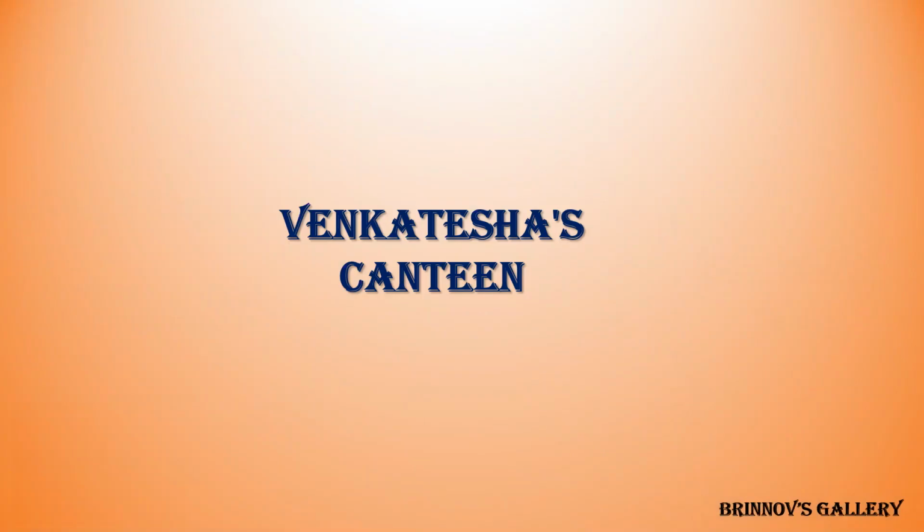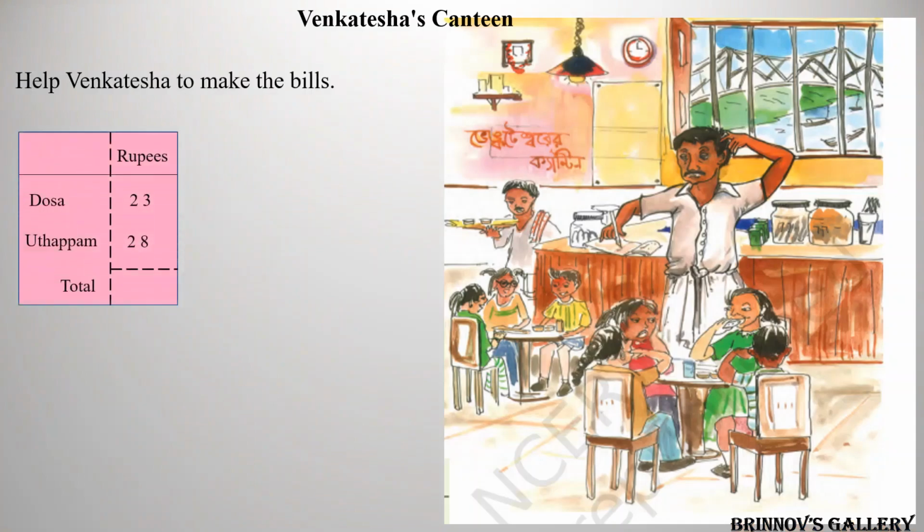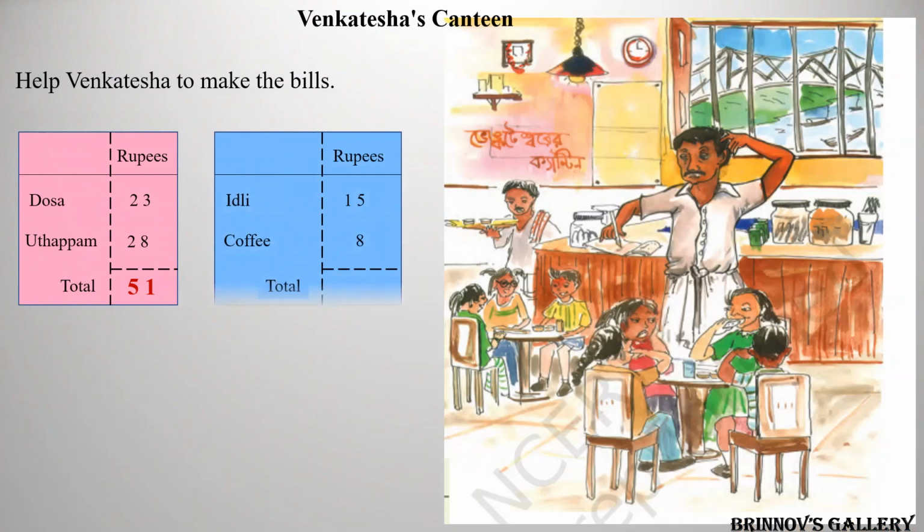Venkatesha's canteen. Help Venkatesha to make the bills. Cost of a dosa is 23 rupees. Cost of uttapam is 28 rupees. The total bill is 51 rupees. Cost of idli is 15 rupees. Cost of coffee is 8 rupees. The total bill is 23 rupees.